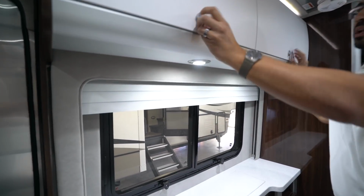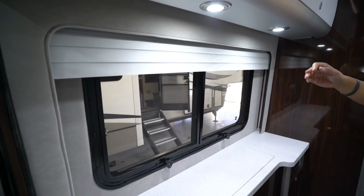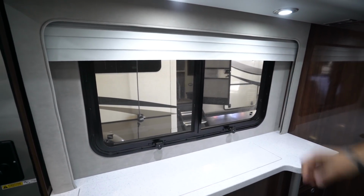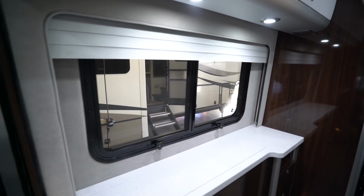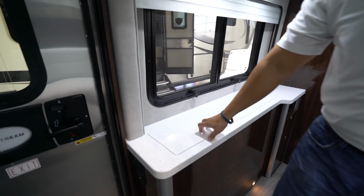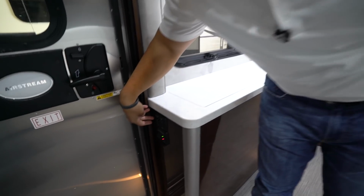And then you have the big window here. Not only does this give you a great view to your campsite, it also lets in natural light. And you have the power shades here. Those are controlled by that control up front again, but I can show you that in a little bit. Right down here is the TV. This is pretty great. You have a button right here.